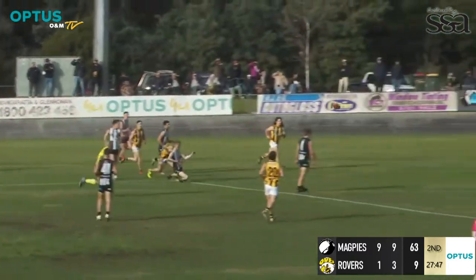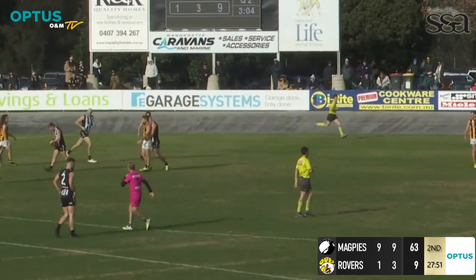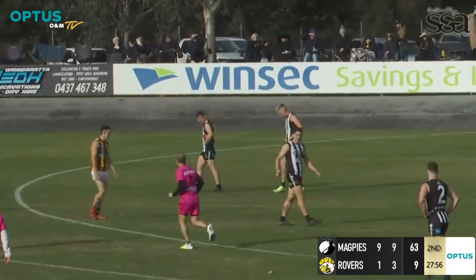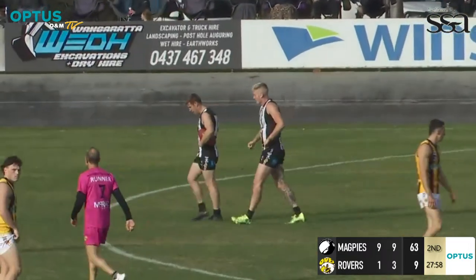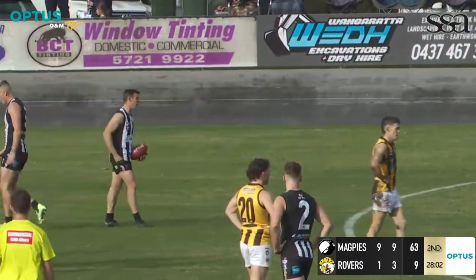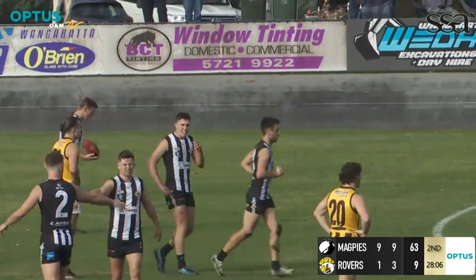You'll get the drift. Here, going inside forward 50 again. Too easy. Paddy Warner sliding in down low, takes it 40 out on a slight angle. There's just no method in the ball movement at the moment from the Rovers from back half to forward half. They're just kicking it long basically every kick out of defensive 50 and it's turning over because of the way that they've been able to set up Wangaratta behind the footy. And again, Paddy Warner, that man, you know, as I said before, he's having a day out here.